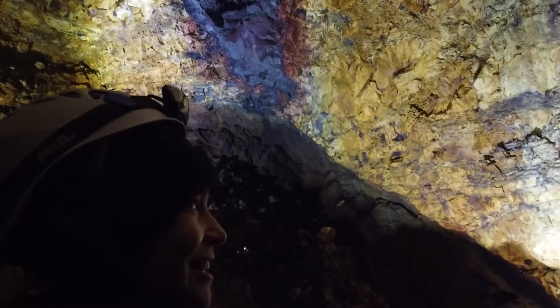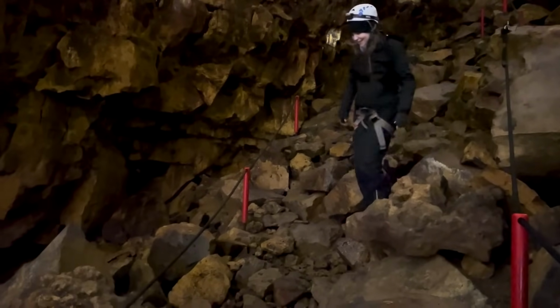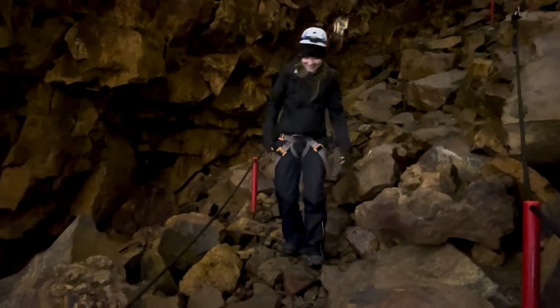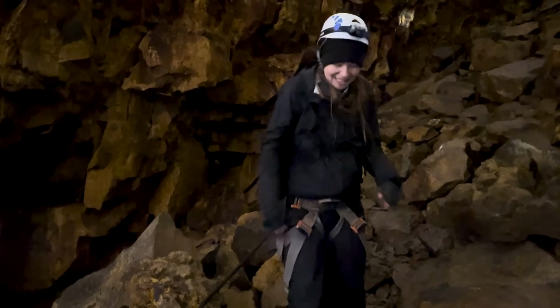It is quite dark inside the volcano, so I'm not sure how well this footage will turn out, but it's crazy walking around here. It feels like it's not even real, and I don't know how to describe this. I feel like it's hard to remember because it feels just like a weird dream that I'm having, but it's incredible in here.